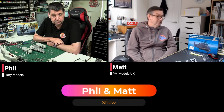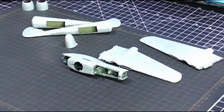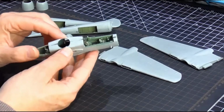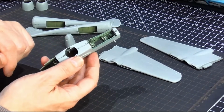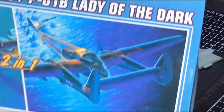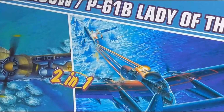Cool. Definitely. So, yes, how's it going your side? All right, actually. I'll show you this in a minute. But I've been building one of these. A little Black Widow. A little Black Widow, yeah. Little Dragon kit, which is that one, look. I'll show you, look. There you go. Get it in the shot. There you go. You can see. So it's a 2-in-1 version.